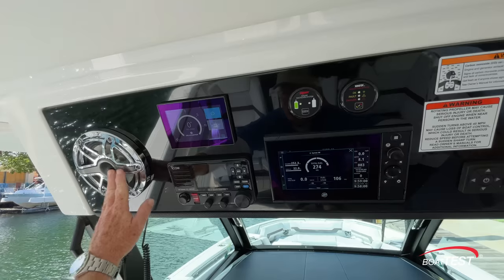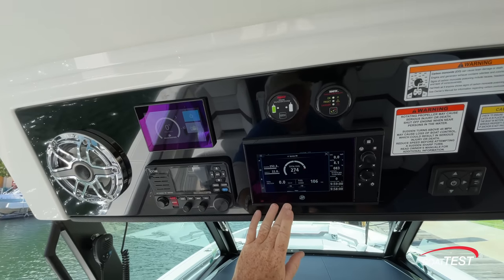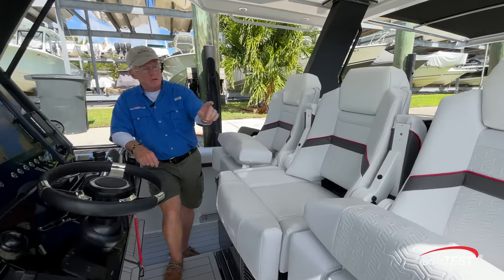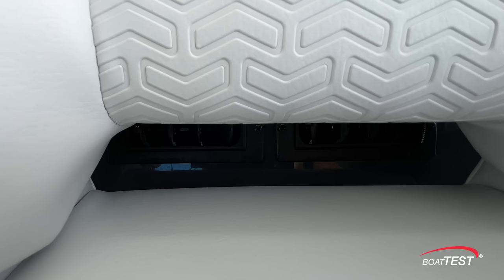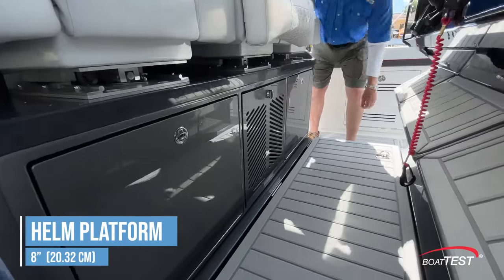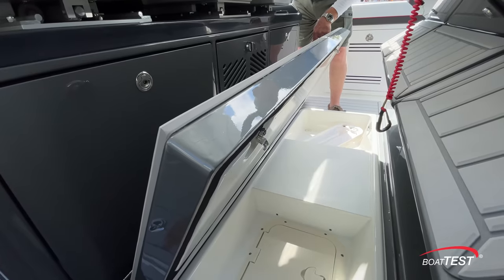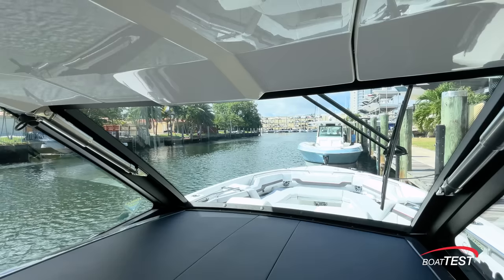Up above, we've got speakers, VHF, Seakeeper panel, display for the engines, remote control for the spotlight. All 3 seats include flip bolsters, flip armrests, and air conditioning vents at the base of the seat back. We stand on a platform that's 8 inches off the main deck, and there's also storage underneath. There's tempered glass all the way around the console in the forward windshield. Take a look at this.